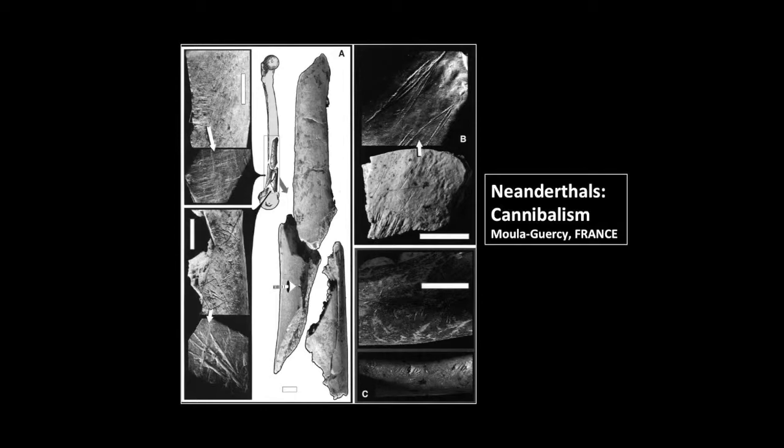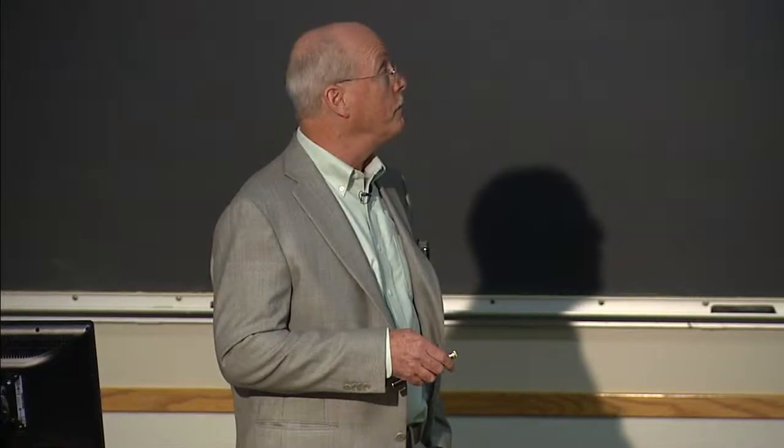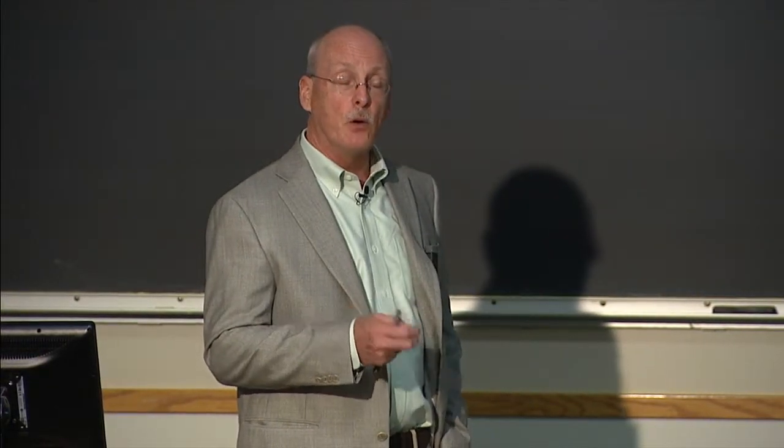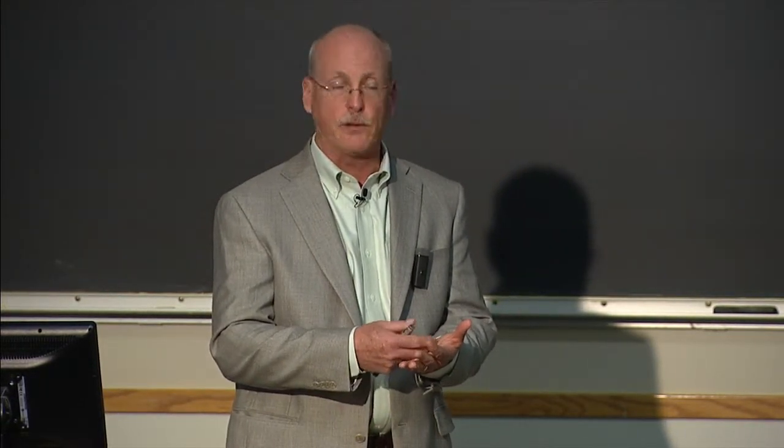Now, Neanderthals, again, we have evidence that they lived in caves, and they brought their prey into caves, and that's where they prepared them. And so at a cave called Moulin-Gercy in France, the archaeologists were excavating the bones. They found lots and lots of bones from bison and deer, and they noticed the breakage patterns of the bone and the cut marks and the way in which the animals were processed for food.